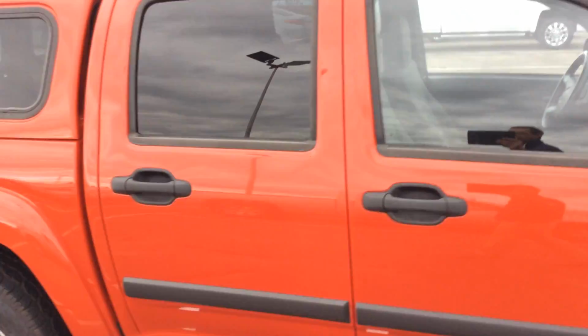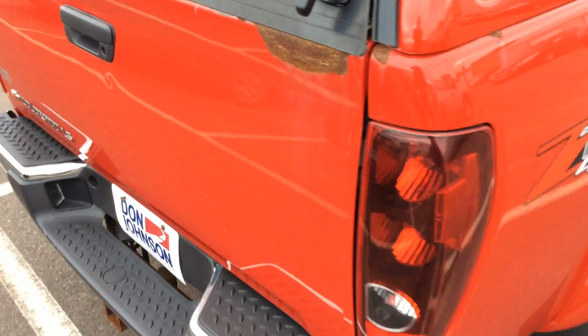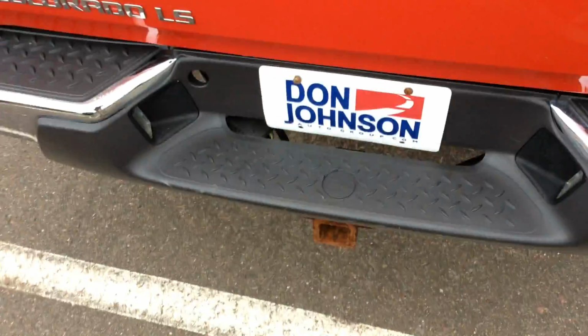Again, walking around the vehicle, full crew cab for the Colorado and the Z71 off-road package. Now, taking a look in the bed here, you can see it's definitely not been used or abused or put through its paces. Definitely lots of life left to this truck here.